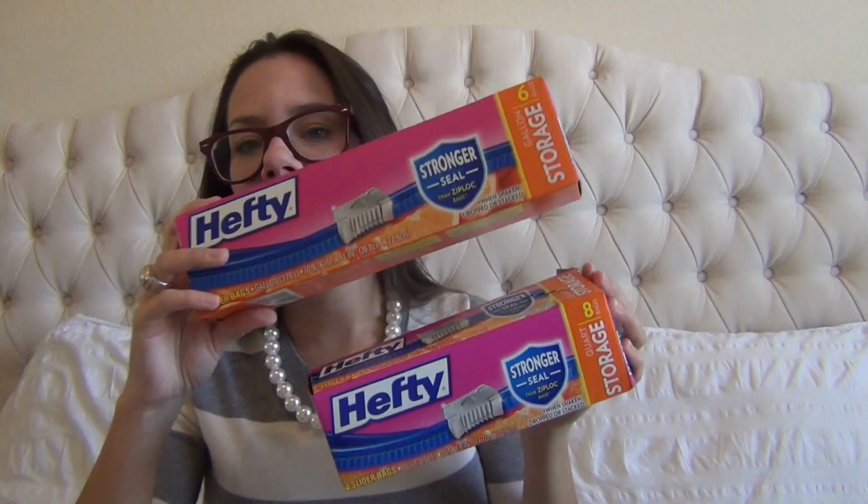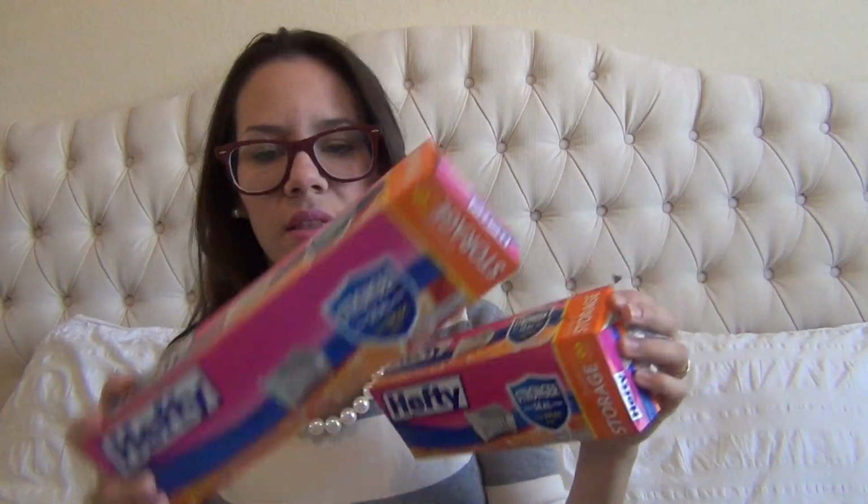Then I needed some Ziploc bags because, like I mentioned earlier, I want to organize all of her activities into Ziploc bags and then put that in the diaper bag all organized. So I am prepared for the long 8-hour battle on the plane. And I picked some up for that. And I think I picked up a different size as well. Oh yeah, here it is. So I picked up a smaller one and then a larger one. This is an 8-pack, and this is a 6-pack because they're bigger.